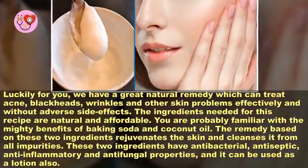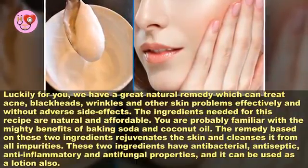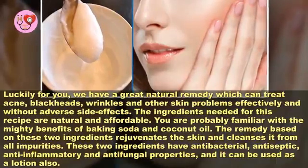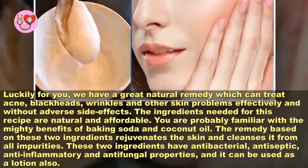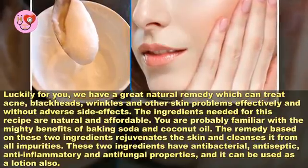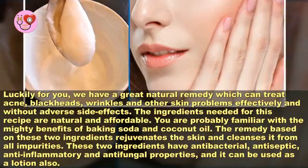You are probably familiar with the mighty benefits of baking soda and coconut oil. The remedy based on these two ingredients rejuvenates the skin and cleanses it from all impurities. These two ingredients have antibacterial, antiseptic, anti-inflammatory and antifungal properties, and it can be used as a lotion also.